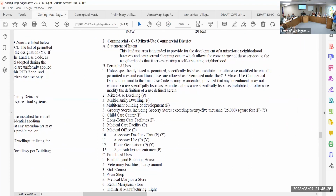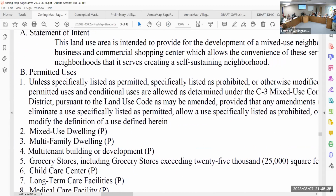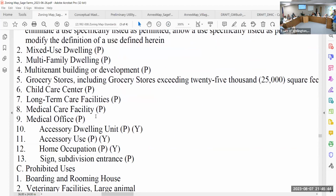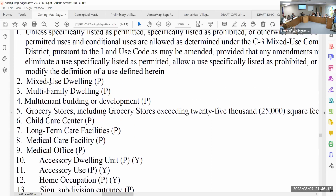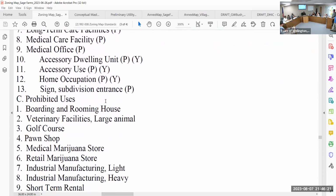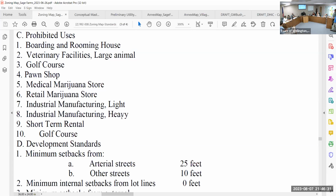This section here is the C3. As you can see here, maybe I make that even a little bit larger. It is hard to read on that monitor up there. But this is the C3. It talks about referencing the town's C3 standards and then modifying it as listed below. So it would allow a variety of different uses compatible with surrounding proposed zoning categories, including grocery stores. This 25,000 square feet mirrors the language in the land use code for that particular type of retail facility. Childcare, medical office. The accessory dwellings would be associated with the, actually, we should take a look at that because we'd need single family to have an accessory dwelling. We don't have accessory to multifamily typically. And then some specific prohibited uses that may not be compatible with the surrounding proposed developments.